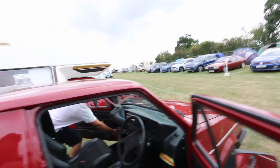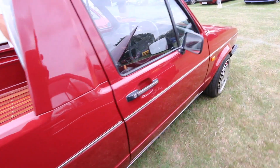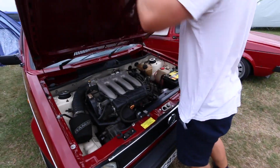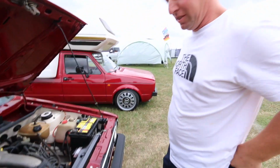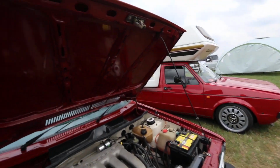Now let's pop the hood. Let me just see if this door shuts just as well. That's ridiculous. So clean looking. Painted the engine bay white, which seems to be a bit of a mistake now because it gets really mucky. Does it? But look at even the inside, it's got a mirror finish. Wow.